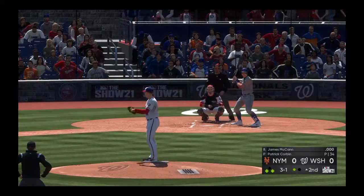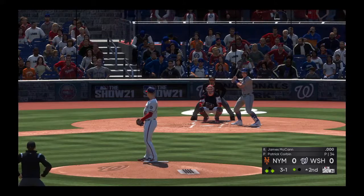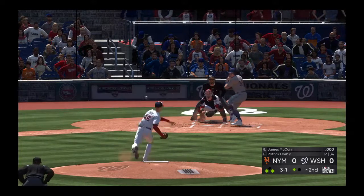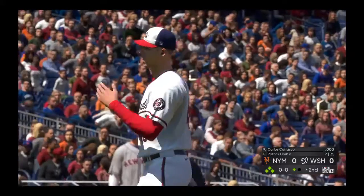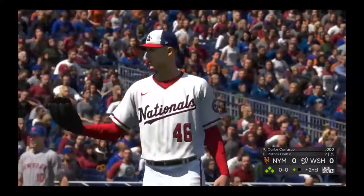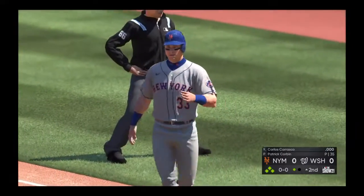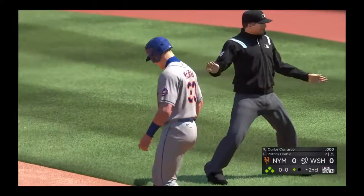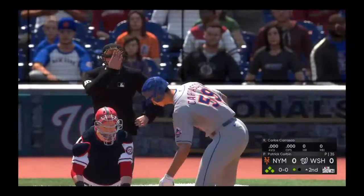Runners are at first and third, one away. And he misses with it. Ball four, so that'll load the bases, and now he's really going to need to get a ground ball. That's a big no-no. He obviously had to work carefully with two men on, but he did not want to walk him to load the bases. Now he's really got his work cut out for him. We'll see how he fares here.